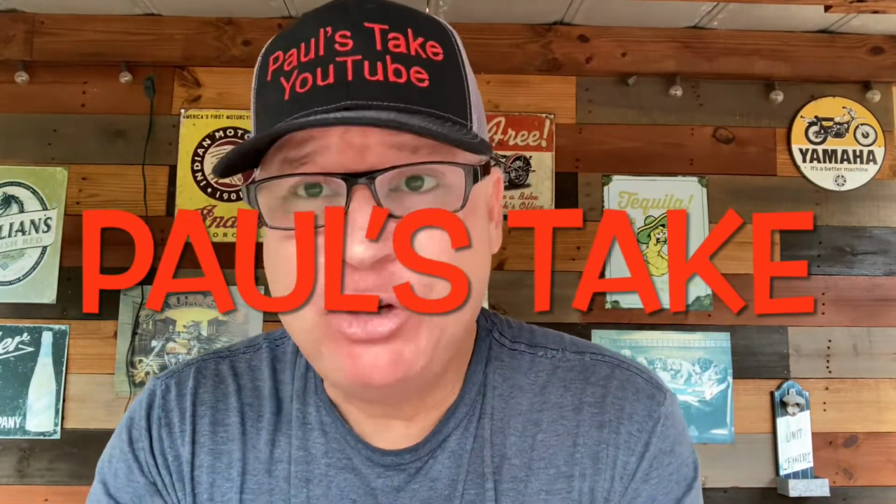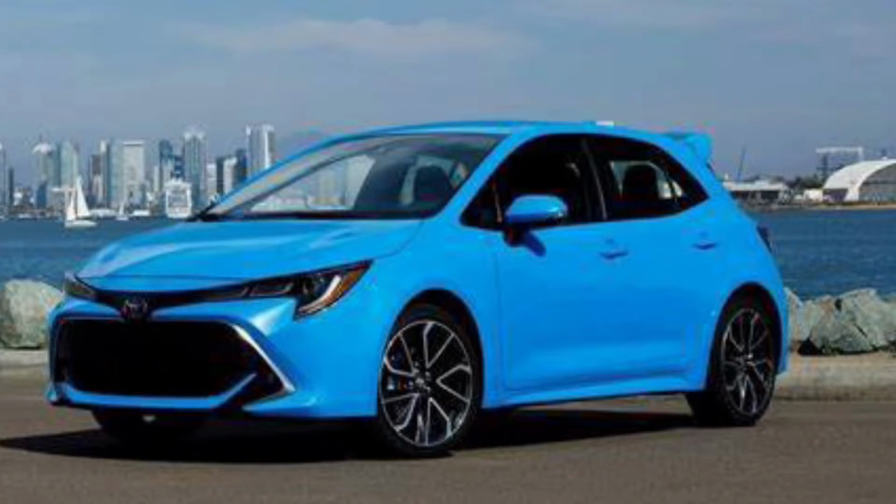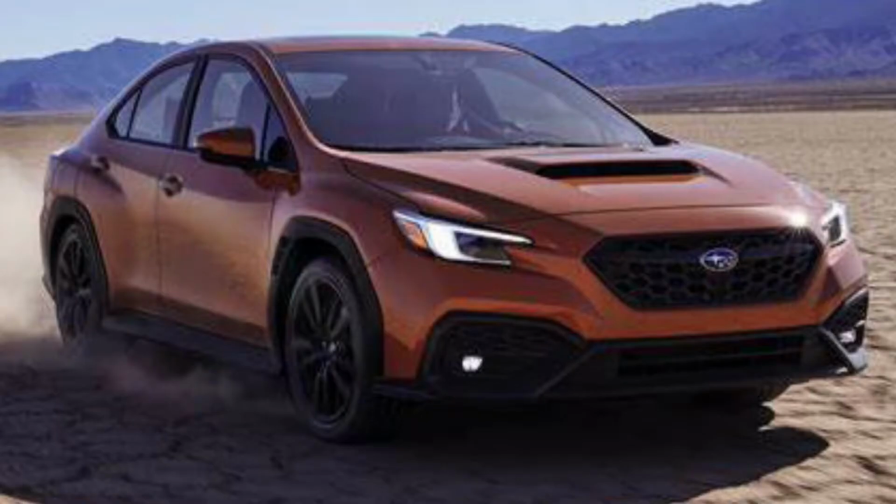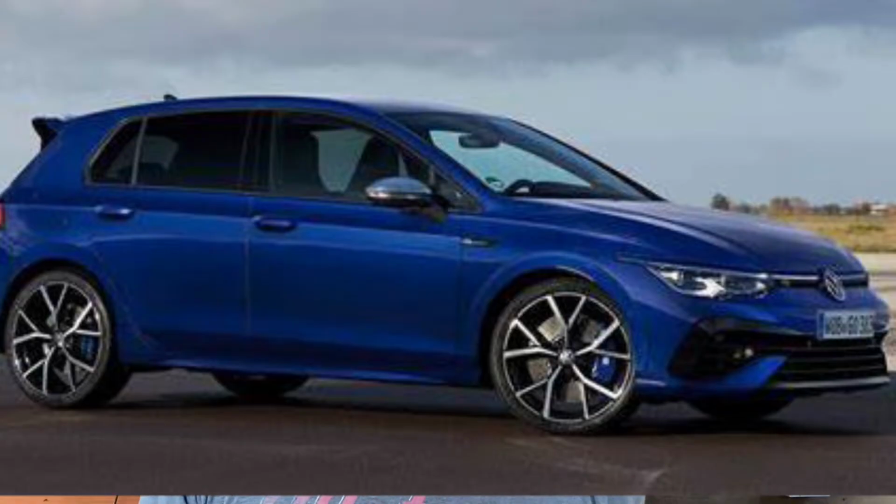Now, I work for a Subaru dealership, just to let you know, full disclosure. So we're going to compare today the new GR Toyota Corolla Circuit versus the Hyundai Elantra N versus the Subaru WRX and Volkswagen Golf R. They're all like sporty versions of their boring cars, except for, well, I guess the WRX does too.